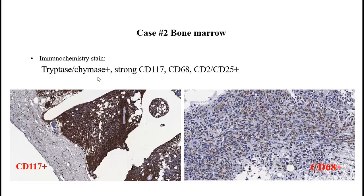But really what's going to help differentiate this from AML in general is CD2 and CD25, because you would not expect to see CD2 or CD25 positive in AML, and that's something very specific for mast cell leukemia. And the tryptase is important. Yes, tryptase is very important. It's in the granules. That's not something we'd usually stain for in flow, but that's extremely important.